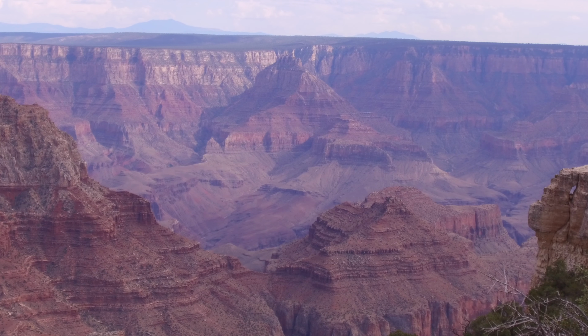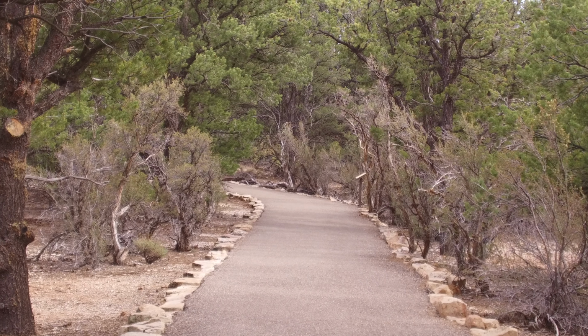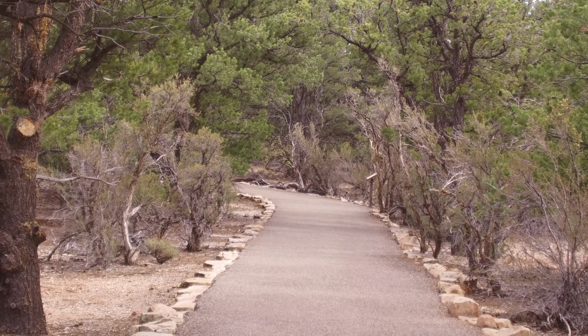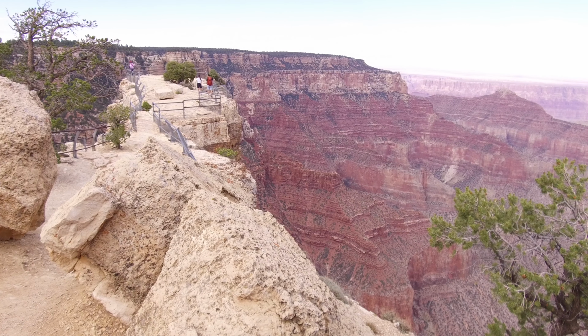Look for the Desert View Watchtower across the canyon on the south rim. This popular viewpoint is accessible via a paved, level trail, but the point itself is uneven rock scrambling.